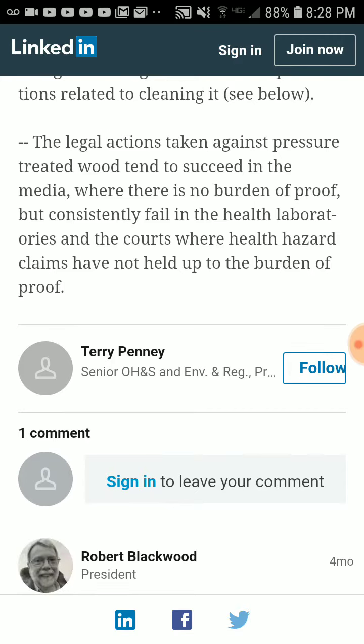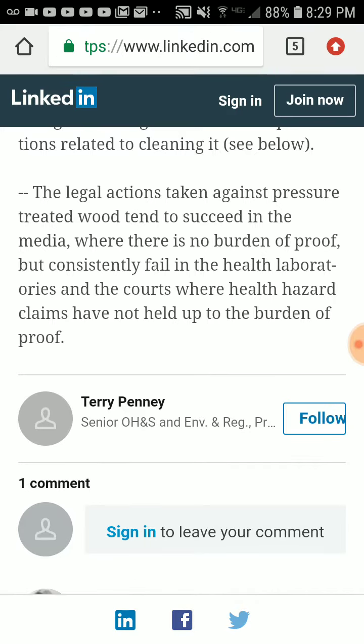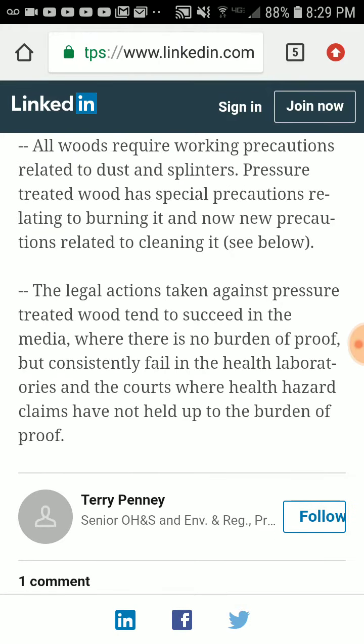The legal actions taken against pressure-treated wood tend to succeed in the media, where there is no burden of proof, but constantly fail in the health laboratories and other courts where health hazard claims have not held up to the burden of proof. So I'm not going to go any further into that.